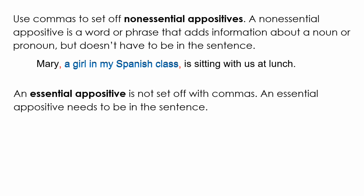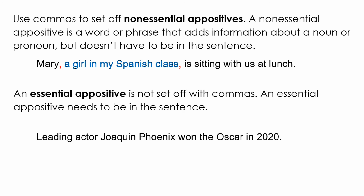An essential appositive is not set off with commas. An essential appositive needs to be in the sentence. Leading actor Joaquin Phoenix won the Oscar in 2020. Joaquin Phoenix is describing actor, and it needs to be in the sentence or we wouldn't know who we were talking about.